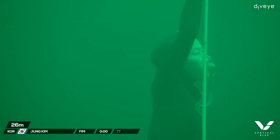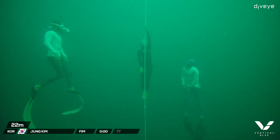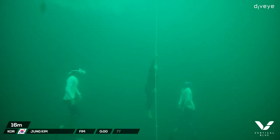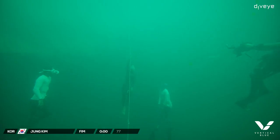Her safety is in frame at 28 meters. She is looking nice and relaxed. Our second safety is in frame. 18 meters. She looks like she's slowing down a little bit, but this could also be because our frame of reference is a little hard to notice.